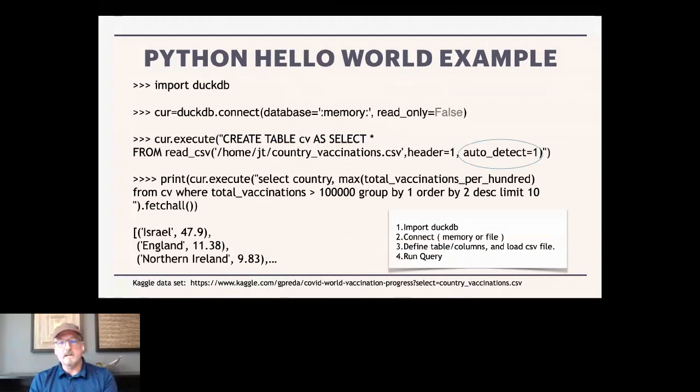So a little bit of a jump into the code constructs. The summary is at the bottom right here: import DuckDB, connect, you create your tables and you run your query. As we walk through the longer text in the middle, there's import duckdb, connect memory, database equals memory, read only equals false. Create table as select from read_csv_auto, and then there's a syntax there. So I point to the file that I'm reading from, header equals 1, auto detect equals 1. That's basically going to define the schema for me. And then you can just run the query. So this is sort of the hello world example.